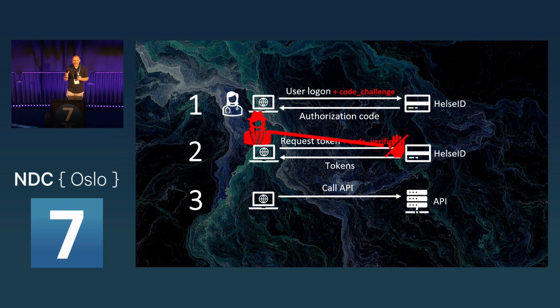So this is why this is called the PKCE mechanism, proof key for code exchange. But PKCE, it's much more fun to say. And it's an extremely efficient measure. It's required in OAuth 2.1, but it's not required in the earlier versions of the protocol. That's one of the reasons you really should go there.